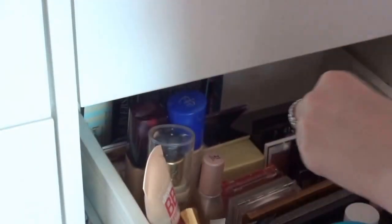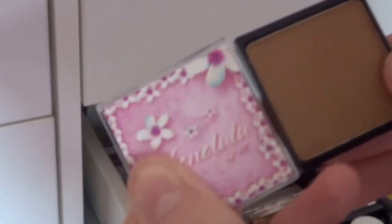And then I've got a mini Benefit Some Kind of Gorgeous foundation concealer thing which is too dark, a mini dupe for the Hoola bronzer from Benefit. And finally an actual mini Hoola bronzer.